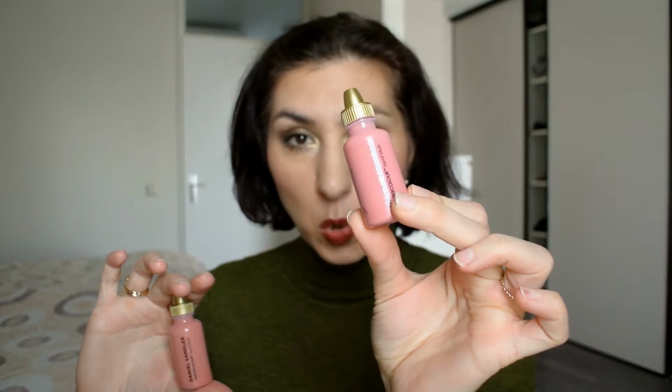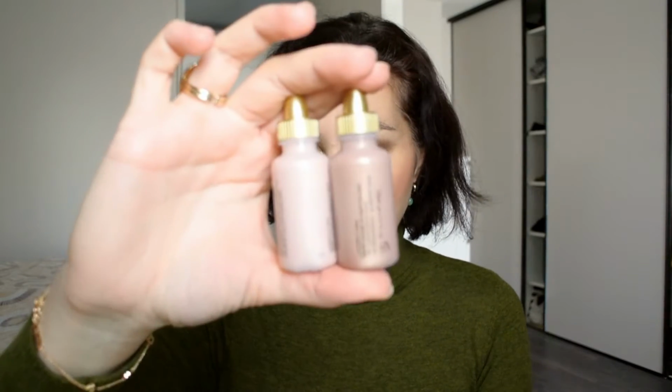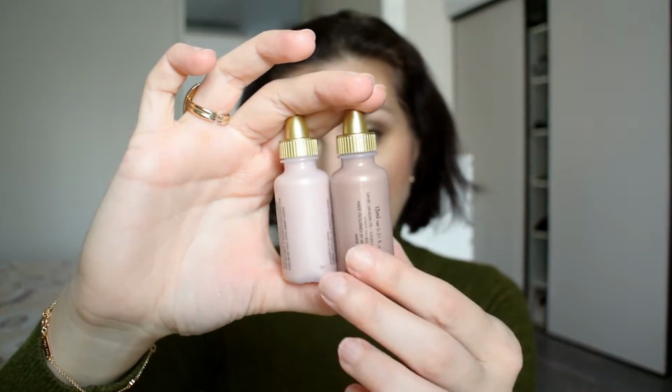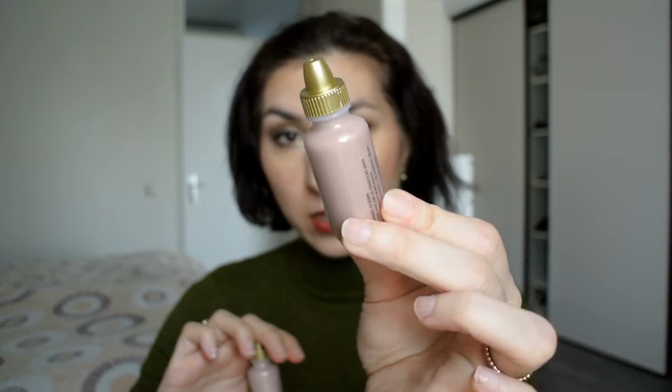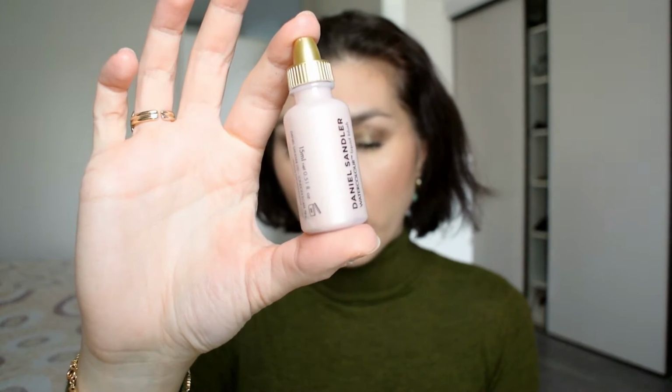The set comes with 4 colors, but they are not all 4 blushes. You get 2 blushes, and those are the shades Pop, which is sort of like a medium rosy pink, and Lux, which is more of a peachy shade. It also comes with 2 highlighters: Sun Glow, which is a somewhat warmer and deeper beigey gold, and Moon Glow, which is more of a champagne pearlescent kind of color. Each of these contains 15 milliliters of product.